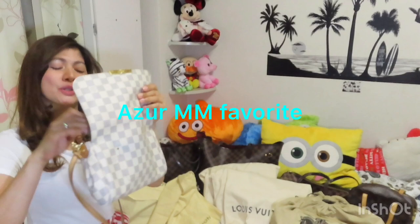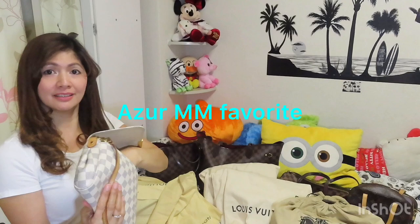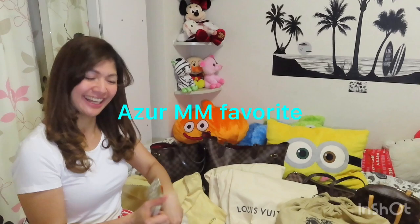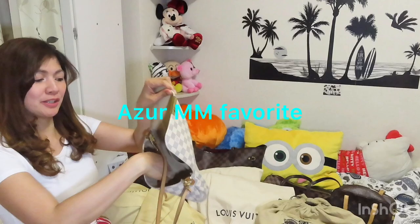So, kasya yung wallet dito. Kasya yung wallet. Para na ako nag-online selling ngayon, ha? Don't worry, ibabalik ko yun. May tissue, cash. Kasya yung wallet. Small wallet, inside lang. Pwede mong ilagay, ganyan lang.